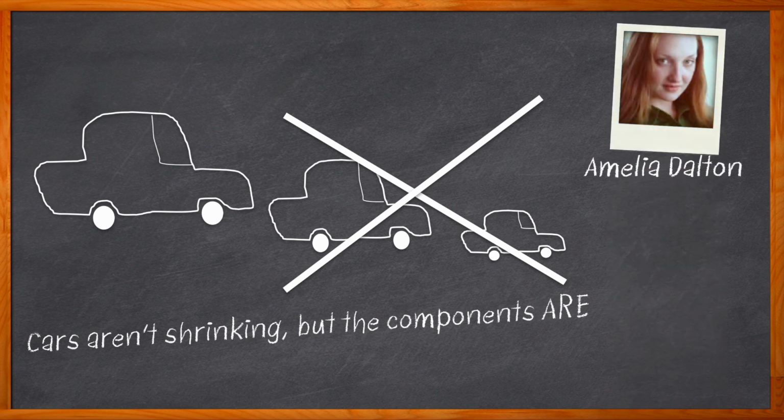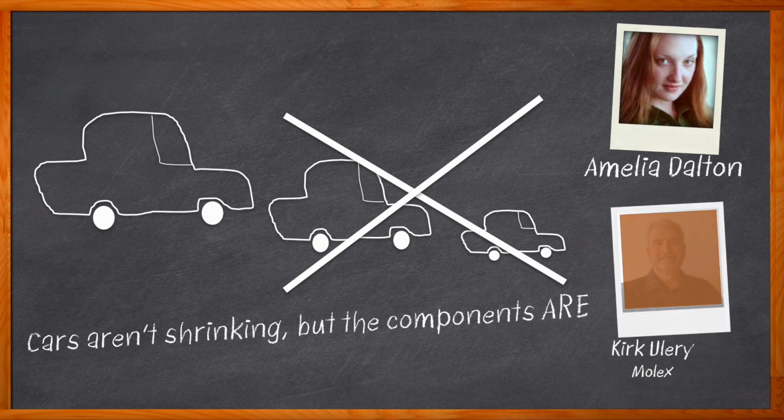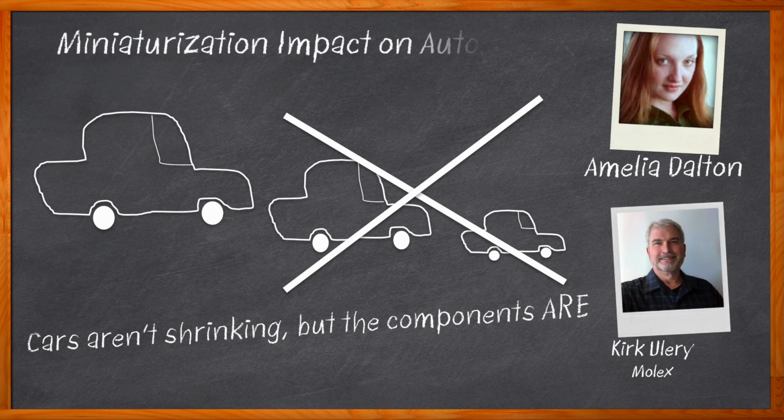In this episode of Chalk Talk, Kirk Ulery from Molex and I explore the role that miniaturization plays in automotive design innovation. We examine the transformational trends that are leading to smaller and smaller components, and how the right connector can make all the difference in your next automotive design.